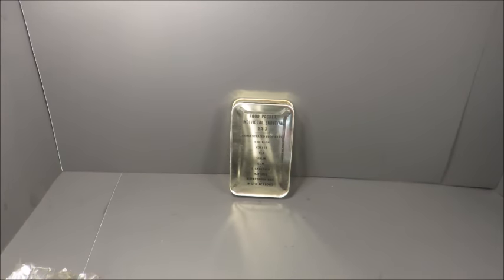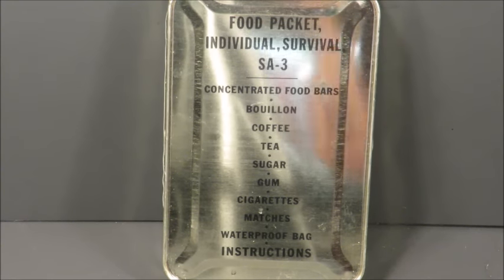Yeah, I needed that. As I'm enjoying this all-natural 64-year-old spearmint Chiclets gum, I'm gonna conclude this. This was the food packet individual survival Arctic 3 from the Korean War era. Wow, that's all I can say.